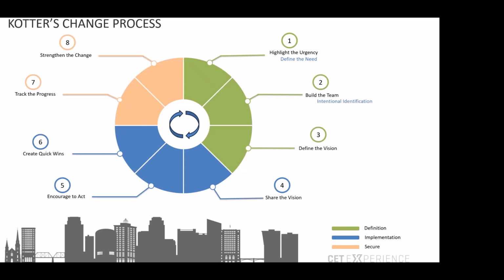You're going to build the team. When I build the team, we need to have intentional identification of those team members. Change management individuals need to have specific skills in their tool belt to be successful. Define the vision. I say defining the vision is kind of an evolutionary process. You define a high level vision right at the beginning, when you're doing the sense of urgency, and then you hone in on it as you develop the team and as team members come on board. You work together to really hone in that vision. We're going to talk about the vision in a little more detail in a minute.